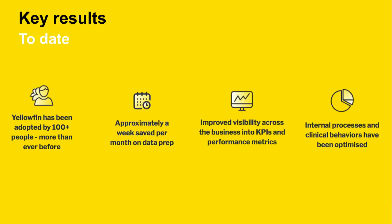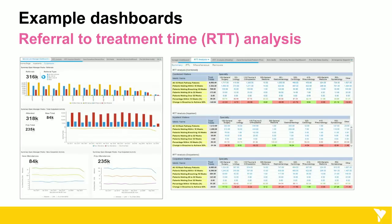So beyond the analytics team, it's accessed by hundreds of people, including finance, service line managers, clinicians, and execs. And they also use our API functionality to deliver external-facing content outside the trust to hundreds of people. Now, their new analytics deployment actually removed a huge amount of admin work for their team, which was approximately a week a month.